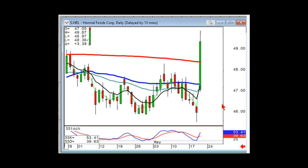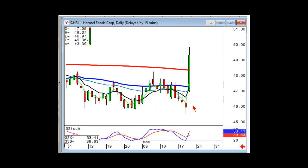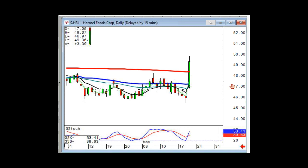HLR is almost a kicker, but you would consider this more of a best friend type signal, or a gap up. So you don't put it in the kicker classification just because of that gap up. And that's what causes these big price moves.